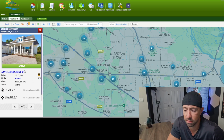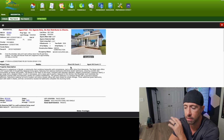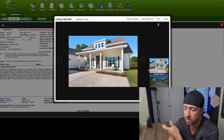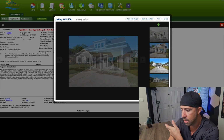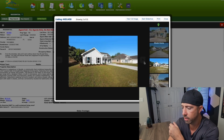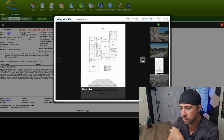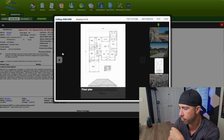You can see how the price point is so much more different, $517,900. So you are definitely going to be paying a little bit more when we're talking about this area as compared to the Pace and Milton area that we already discussed. This one's the model. You can see the floor plan, it's pretty expansive. Looks like it's a 4-bedroom, 3-bath.